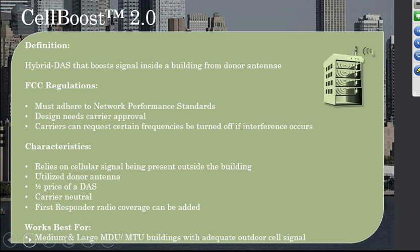Solution number 4 is our product. It wouldn't be a webinar if it wasn't a sales pitch. So our product, CellBoost 2.0, is what we would call a hybrid DAS. It boosts the signal inside of a building from a donor antenna. So the difference between this and a full-blown DAS is in a full-blown DAS, you're probably bringing in the signal source from a base station. This product requires the signal source to be brought in from a donor antenna on the rooftop.